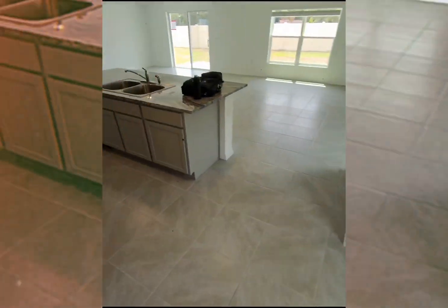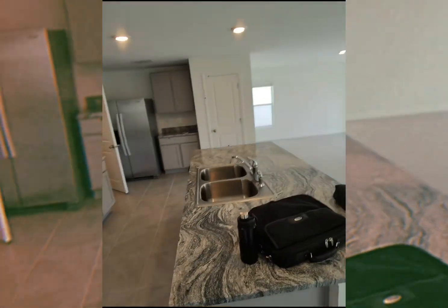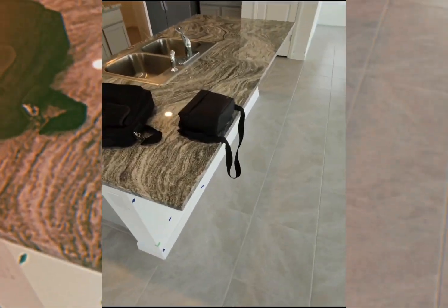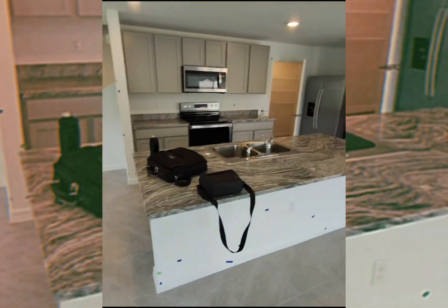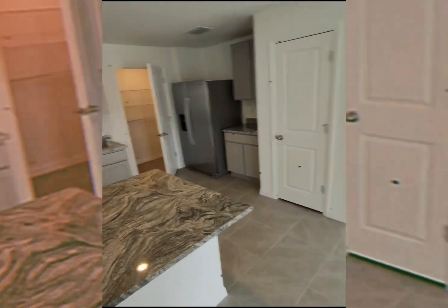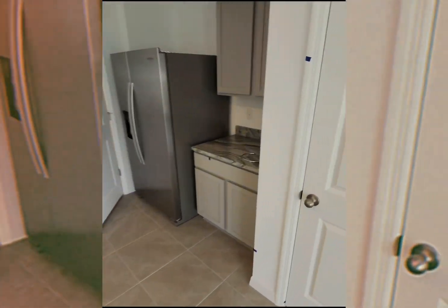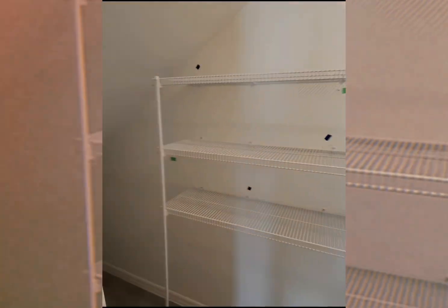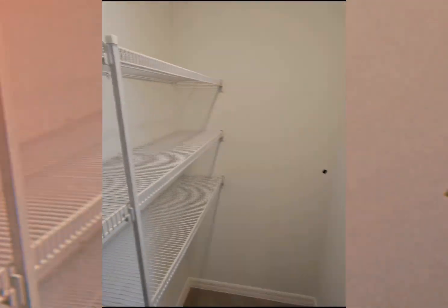Around here through the foyer we got the kitchen, and again you can see all the tapes on the wall. Granite countertops, stainless steel appliances. Got the gray shaker cabinets, nice big pantry here.